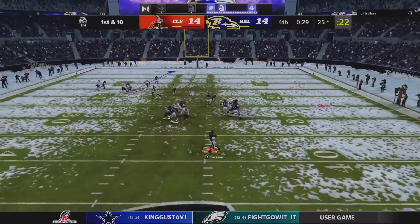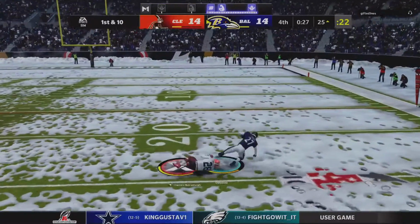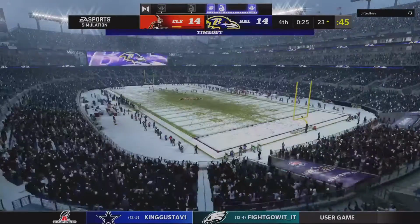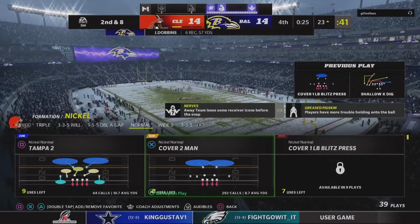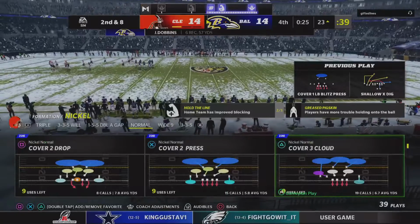Throwing, Jackson. He'll find Dobbins out of the backfield. Ravens are going to use their third and final timeout as they'll stop it with 25 ticks remaining on the clock.